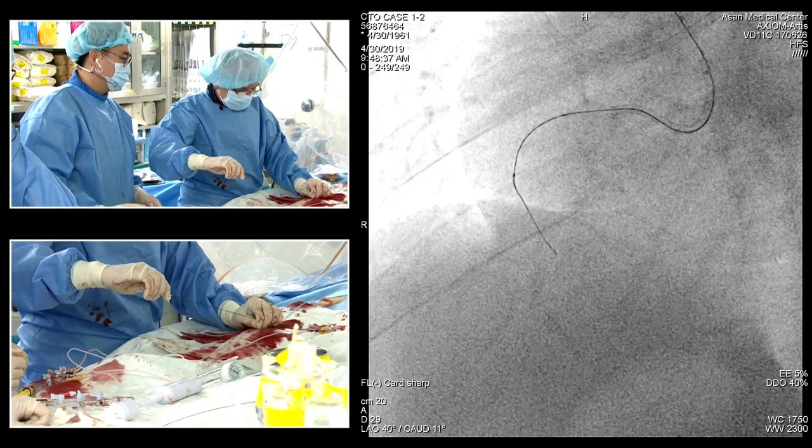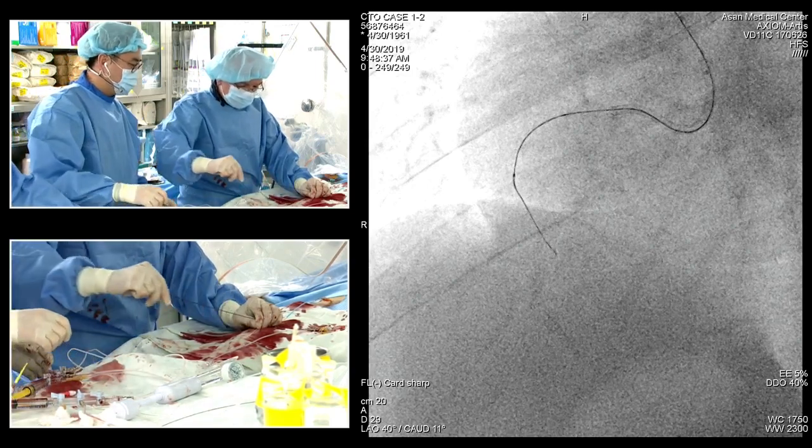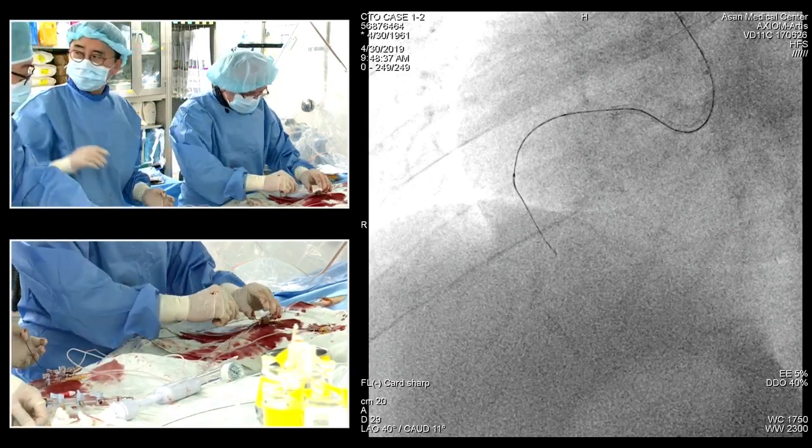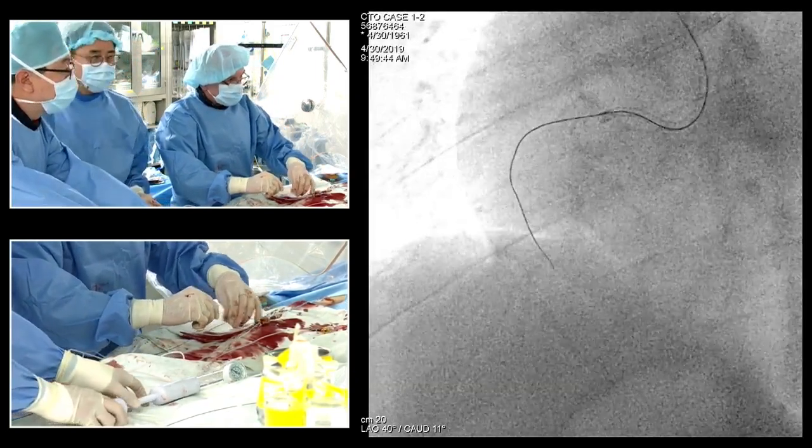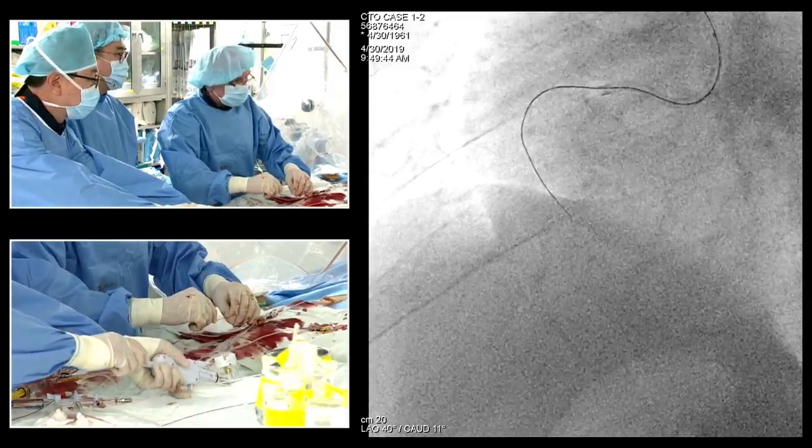Yes. Okay. So let me get, what is your smallest balloon? Smallest 1.4. Okay. 1.0. Take your time, and we'll go. We'll be there in just a moment.